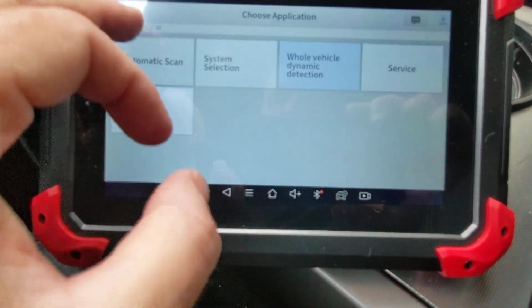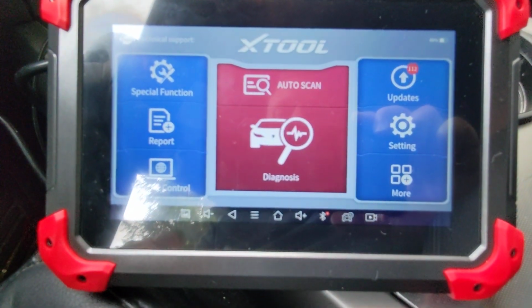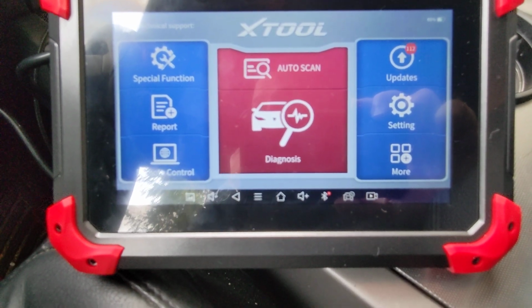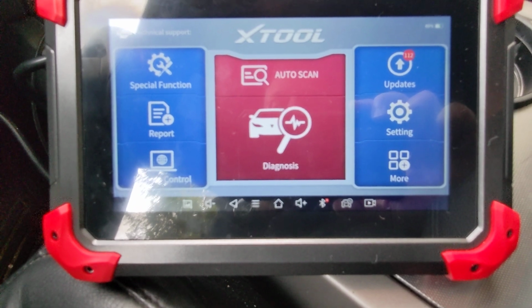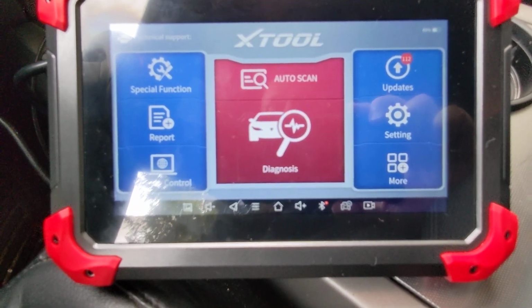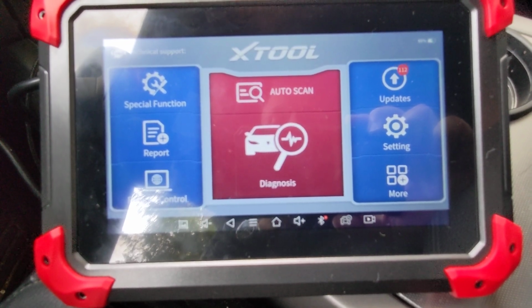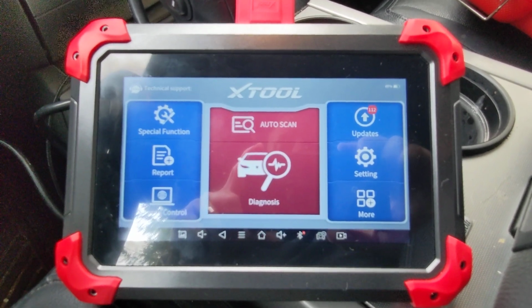Again, this is one of my absolute favorite features on the D7. One of the things I take advantage of frequently. And remember, you don't got to sit in the car during those minutes. You can start that test and go grab your cup of coffee and come back in 10 minutes and just read the report. So very, very convenient health check on every subsystem in the car.